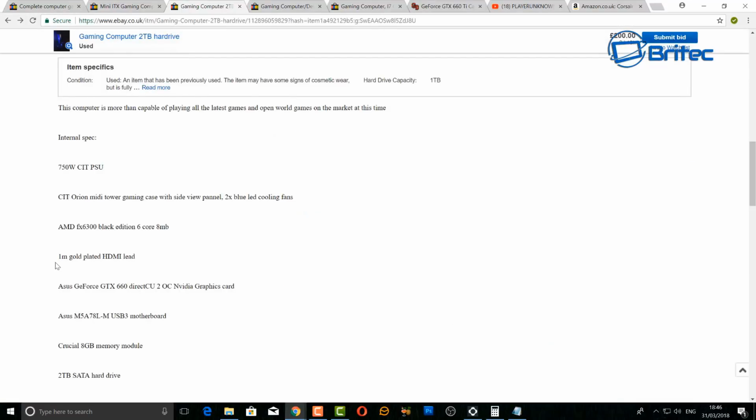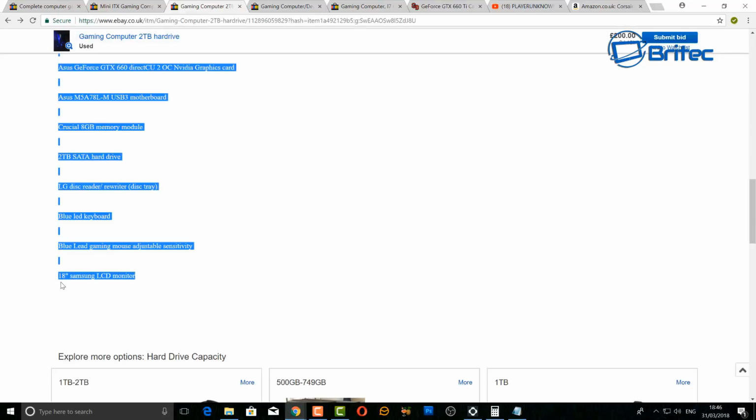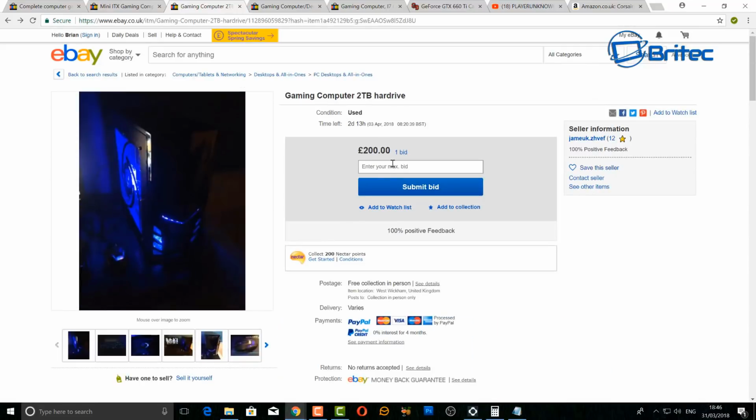Now taking a look back at here, you're getting a 1 meter gold plated HDMI lead as well. You're getting the FX6300 in this one, which was a very good chip back in the day. It is a 6-core processor, but it is a very old processor nowadays. But it was a very good gaming processor back in the day. And you've also got an Asus GTX 660, the non-Ti version, which is listed on there, which means it isn't going to be as good, and it may struggle to play some modern day games, and you may need to turn the settings down. You're getting an 18-inch Samsung LCD, not LED, LCD monitor, which is an old monitor nowadays. So you can work out the average pricing for that and bid up to that sort of price.